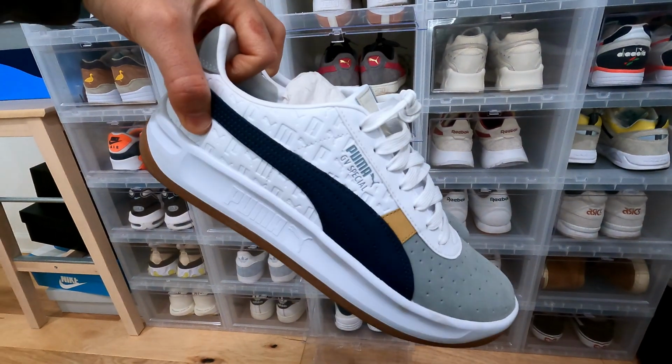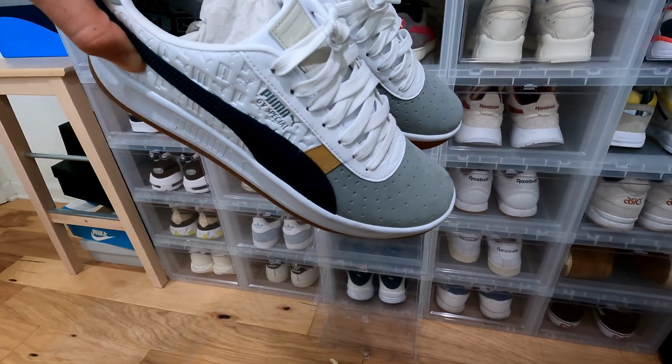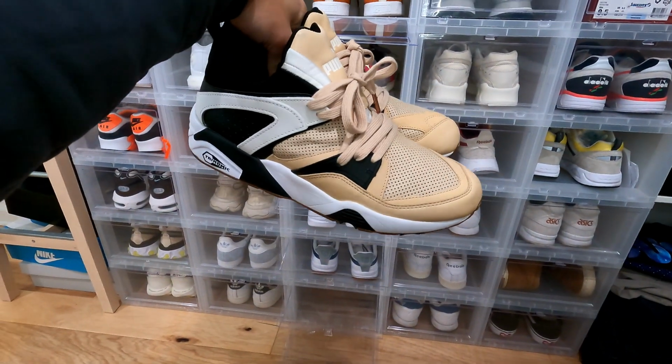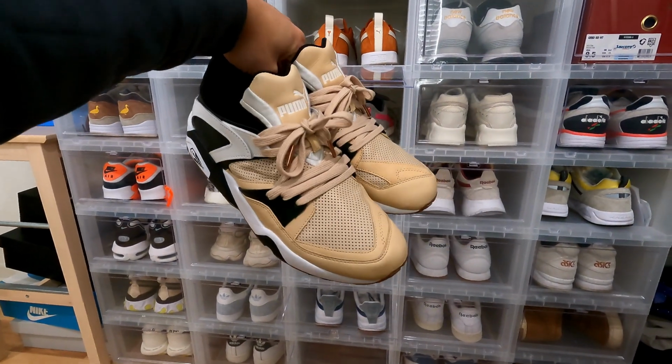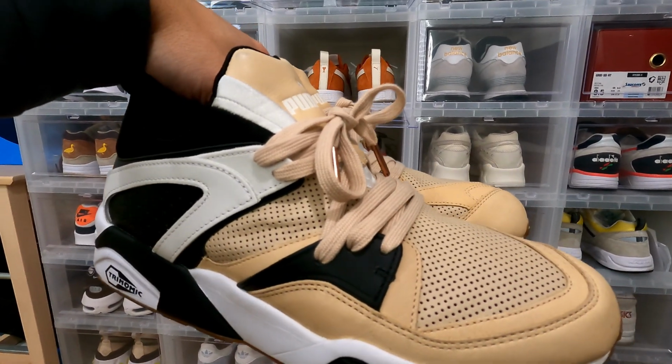Another pair of GV Specials, but in the navy blue colorway. I also like the little gray toe box hit right there. And then here are a pair of Puma and Monkey Time collaboration with the Blaze of Glory silhouettes. Love the Vachetta tan and black with the rose gold aglets.